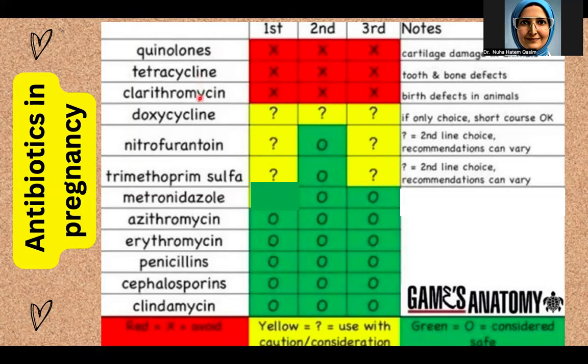Clarithromycin cannot be used because there is a birth defect in animals. Doxycycline is also contraindicated. Nitrofurantoin can be used only in the second trimester, because in the first it might lead to some congenital abnormality. In the third, it can also lead to some problems in the baby. Trimethoprim is the same, can be used only in the second trimester.